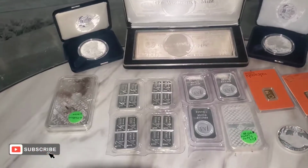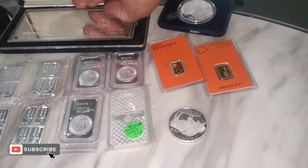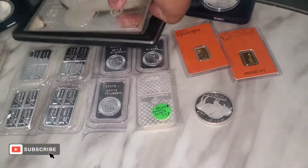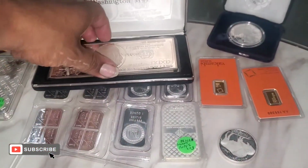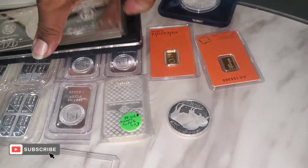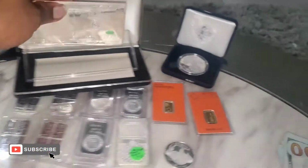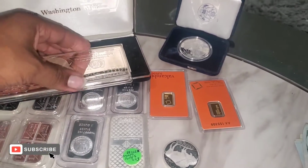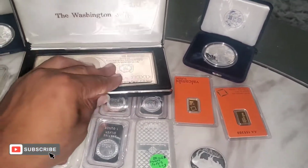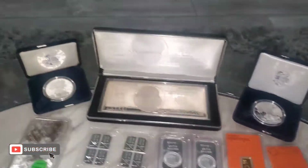I don't know if I ever showed y'all how this looks. Let me see if I can get it open. It's just a little thin 4-ounce. I can't even get it open. Let me see if y'all see that. It's just like a $100 bill. It's real thin paper. All right. So that's what that is. I liked it because it's a $100 stamp. I thought that was pretty cool. And that's the reason why I bought that.